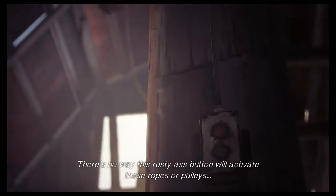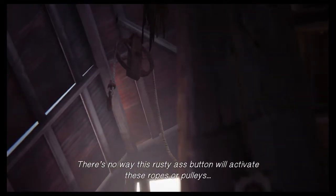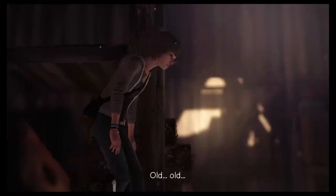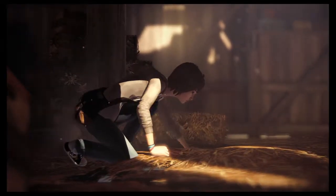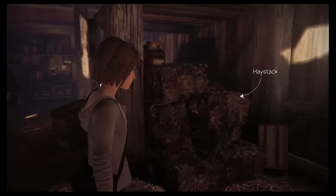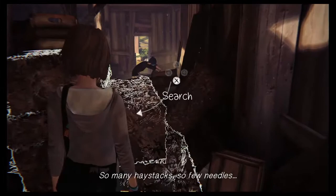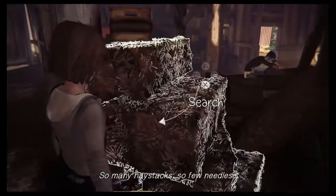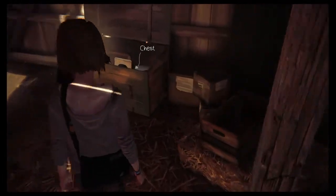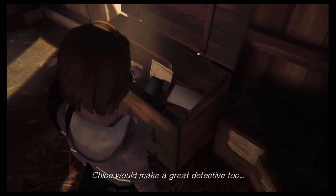Rusty. There's no way this rusty button will activate these ropes or pulleys. Old. Nothing here. I felt something ought to be. So many haystacks, so few needles. Oh, so it's not even gonna give me a choice to look at it. No more secrets, Sean Prescott. Chloe would make a great detective, too.